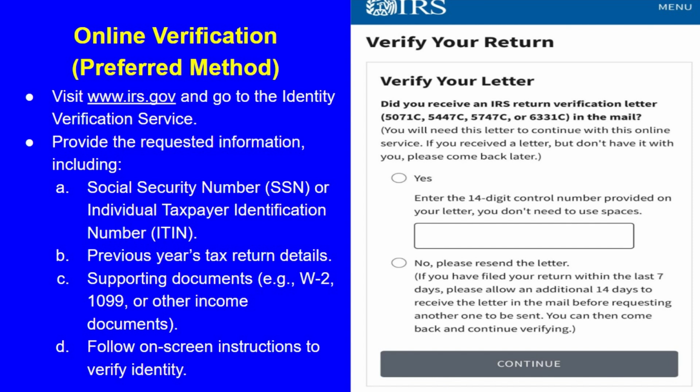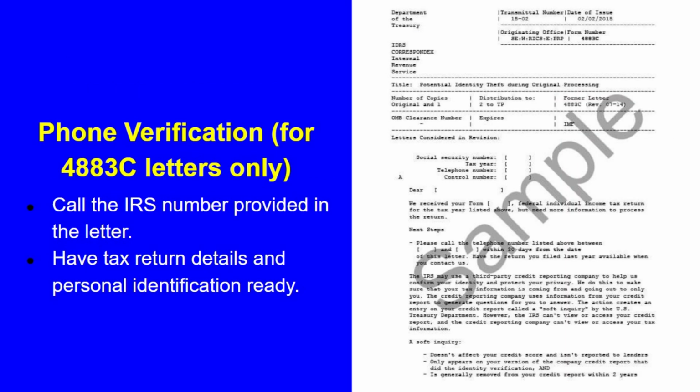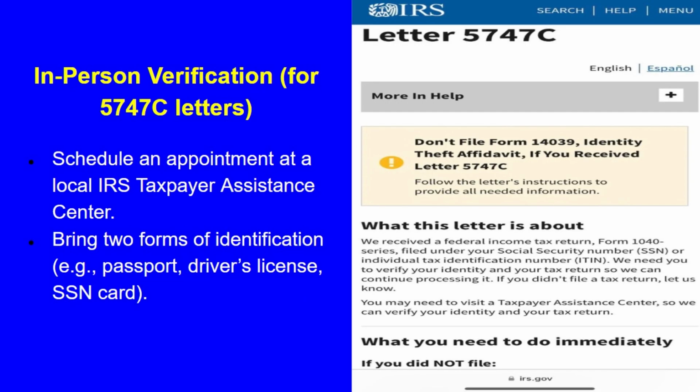So basically, be ready to prove who you say you are. Exactly. Now, if the IRS specifically requests phone verification, they'll provide a number for you to call. Have your tax return details and some personal identification handy. Okay, phone verification. Got it. Is there any other way they might ask you to verify? Yes. In some cases, the IRS might request in-person verification. You'll need to schedule an appointment at your local taxpayer assistance center and bring two forms of identification, like your passport, driver's license, or social security card. So if they need to see you in person, they'll let you know.